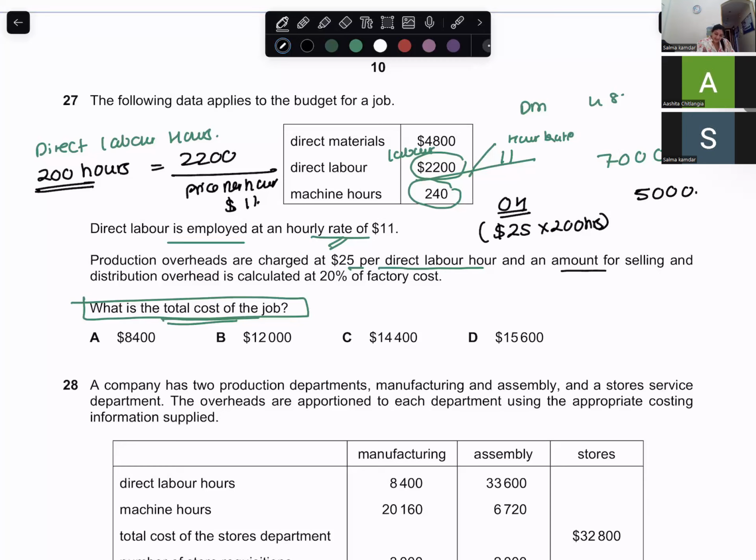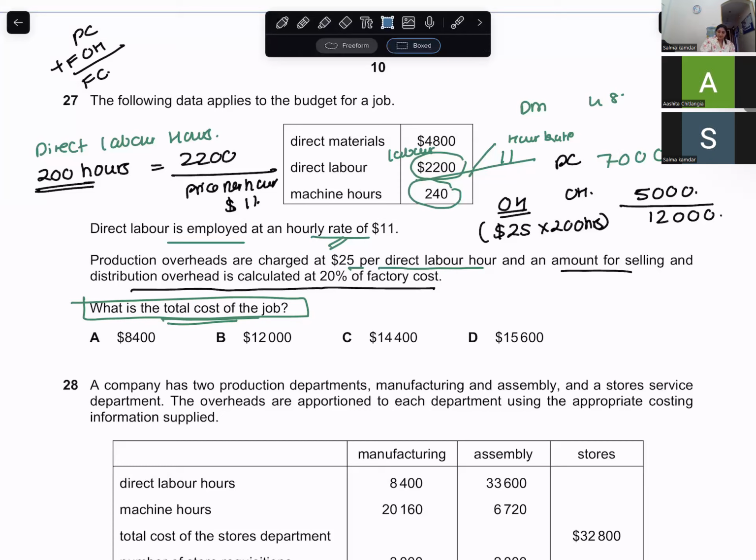Now, the amount for selling and distribution overheads is also calculated at 20% of factory cost. Can you give me factory costs? Prime costs plus the factory overheads will give you the factory cost. So what is the factory cost? This is prime cost. This is overheads. So 7,000 plus 5,000 is 12,000.